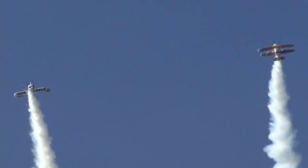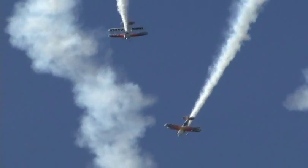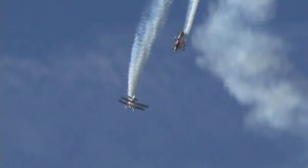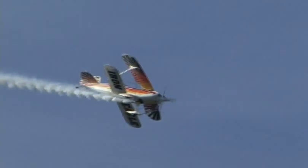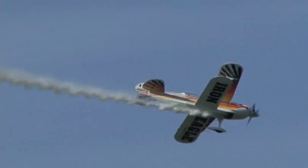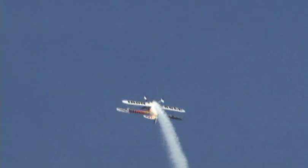Hey, now. As they turn in towards one another, he calls pull now, and they go to opposite ends of the runway once again. They go to Humphrey. Ready. Pull it now. Vertical. After. And pull it.